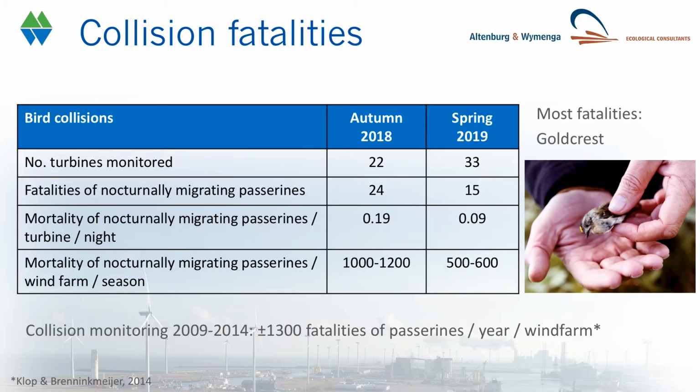The mortality of nocturnally migrating passerines was lower in spring compared to autumn. The species that was most often found as collision victim was the goldcrest, with 14 fatalities in autumn and 2 more in spring. When we extrapolate the results in a simplified way to the entire wind farm, over 1,000 nocturnally migrating passerines are killed in wind farm Eemshaven in autumn and over 500 more in spring.